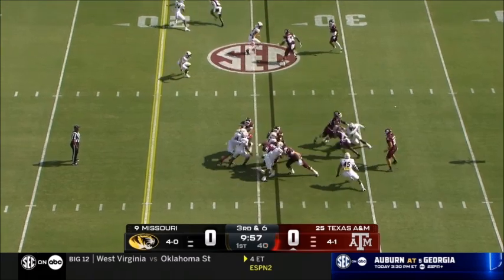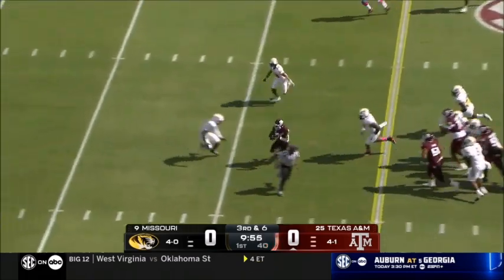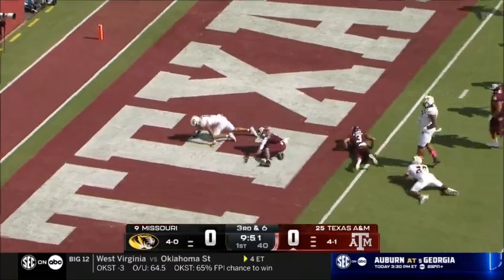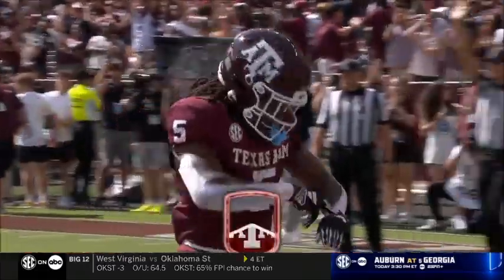Third and 6. They keep it on the ground with Daniels, and look at this! Amari Daniels! How about these Aggies? What a start!